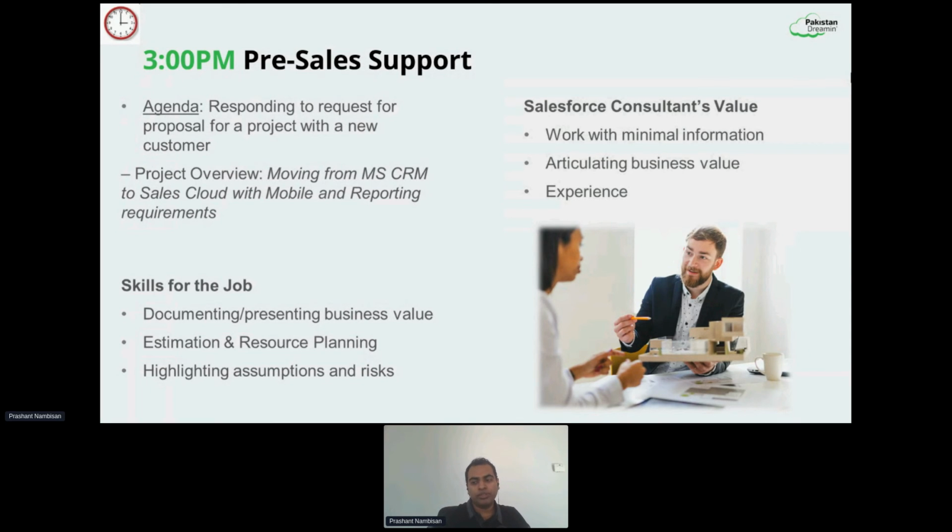And the value the consultant would, of course, bring for such a project is really very key. You are working with minimal information. Typically, RFPs or requests for proposals will not have detailed business requirements. Of course, there are scenarios where you get much more detail, but you may have to work with less than more. So you have to structure your response around limited information. You have to form broad assumptions, and you should be able to fill in the gaps with sort of dotted lines. So that skill set, of course, is something which you gain with experience.